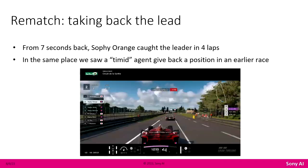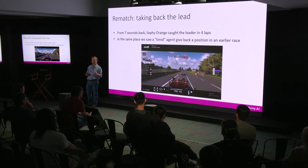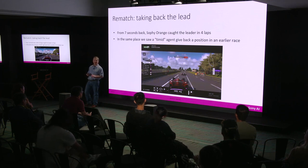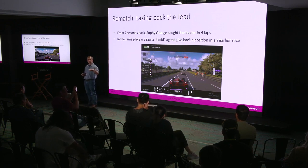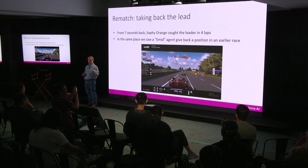Okay, so that was a questionable bump. In that case, I believe Miyazono was at fault, but there was no penalty handed out. And GT Sophy was knocked off the course. GT Sophy Orange was knocked off the course into the dirt and found itself instantly 7 seconds behind.